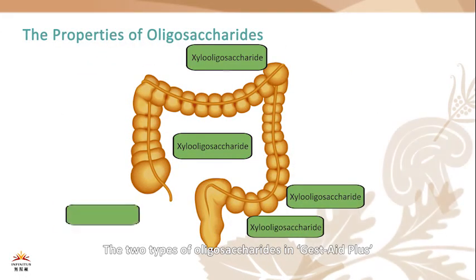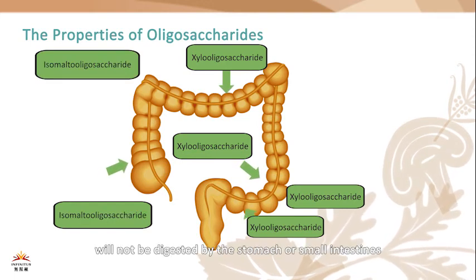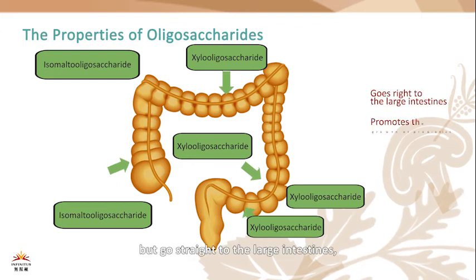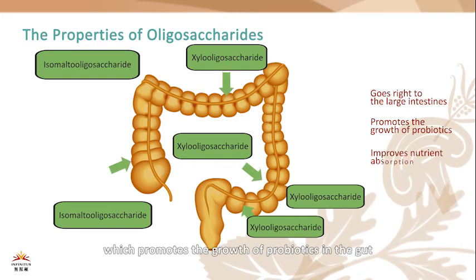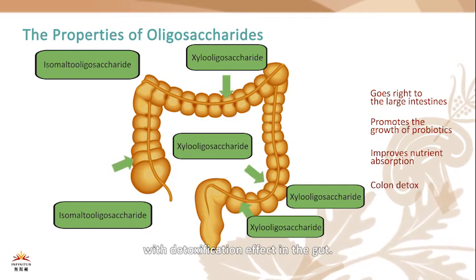The 2 types of oligosaccharides in Gest-Aid Plus will not be digested by the stomach or small intestines, but go straight to the large intestines, which promotes the growth of probiotics in the gut and improves nutrient absorption in the digestive tract, with detoxification effect in the gut.